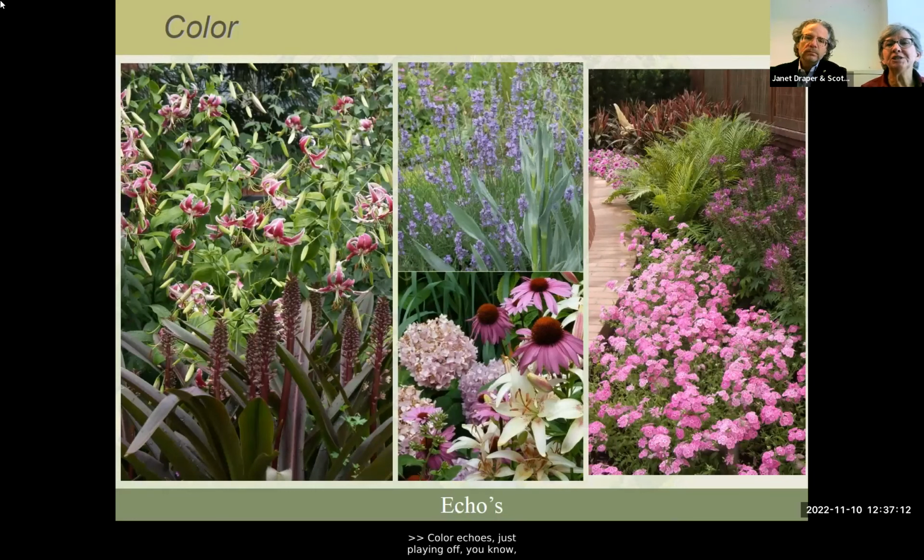Color echoes, just playing off. One color playing off the other, or repeating that same color, with the eucomis, that burgundy color in the bottom left, and then repeating that higher up in the sky with the liliums, the stargazer lilies. So the echo is really taking one color and echoing it. It's not necessarily going to be the same color, but it's going to be variations of that color. So shades. Even the middle slide, the top middle slide, look at the foliage. The foliage has sort of a bluish tint to it. That is actually an echo of that light purple.